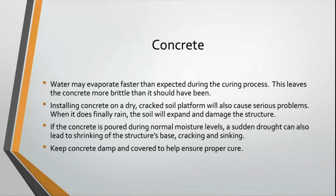On top of that, if we install it on dry, cracked soil, this is also going to cause problems when that soil hydrates again. When it rains, that soil is going to expand and damage the structure. If we pour concrete during normal moisture levels and a sudden drought comes along, that can lead to the soil shrinking and lead to our foundation cracking and sinking, similar to what happens with existing construction. So remember, we actually had quite a bit of rain right up until the moment this drought started, and it came on pretty sudden. So there's the potential for foundation damage on new construction that happened very soon after that drought started.